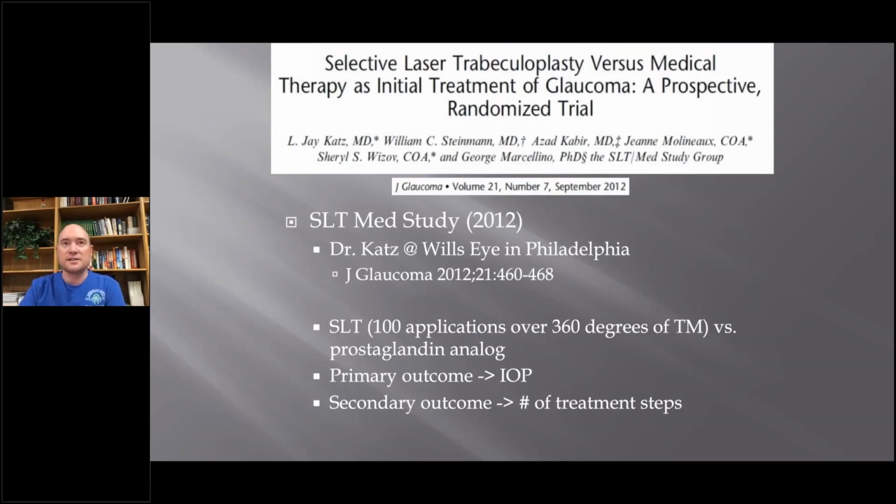And this was the study that changed our thinking on how many degrees we should do for SLT. Again, there have been other studies as well, but ALT was how many degrees? 180 degrees. SLT is now recommended for 360, not for all patients, but for the majority of patients, 360 is the general consensus for how many degrees we usually do. Again, not always, but usually.